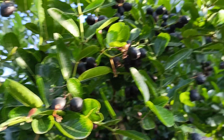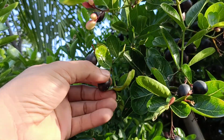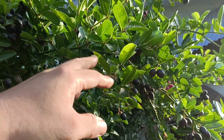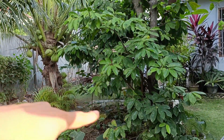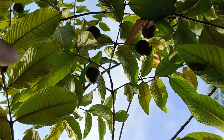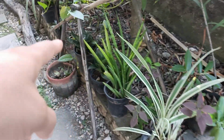We also grow berries here in the house. Berries, or raspberries. These are called raspberries. And the guyabano. Coconut dwarf. And some guavas in the surroundings. Guava and a little garden of ornamental plants.